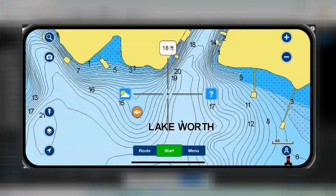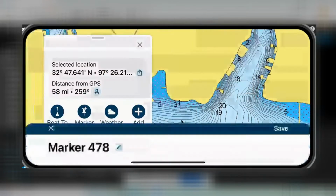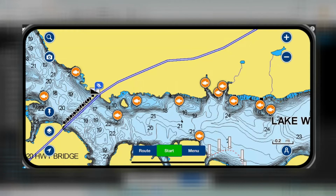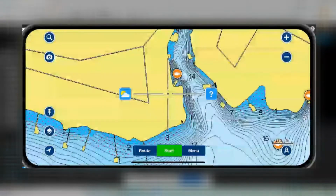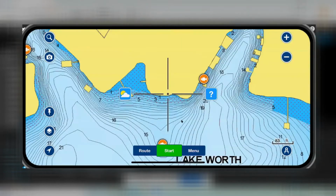So I didn't mark those just because I can't really tell. Probably should have marked that one. Let's go ahead and mark that one right now. Come down here and put a little fish on it. And so we've got that one marked. So we'll come back and maybe look at that one later. But I really do like how those points come out and make that break there.